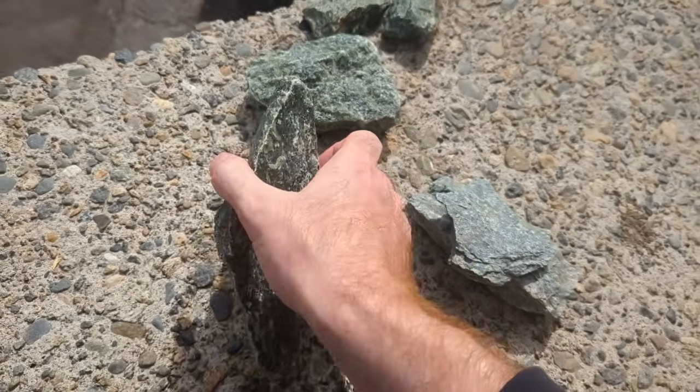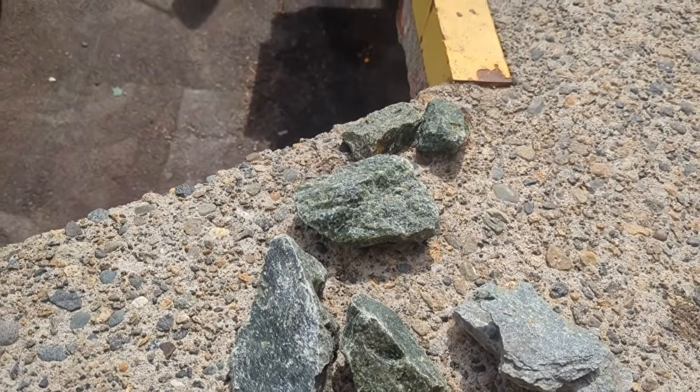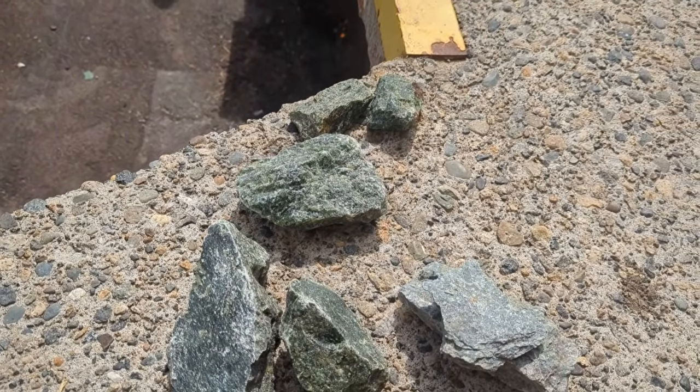And I learned this from the Michigan native copper people, because when they tumble all their copper and polish it up, well, guess what happens next? It just eventually tarnishes.